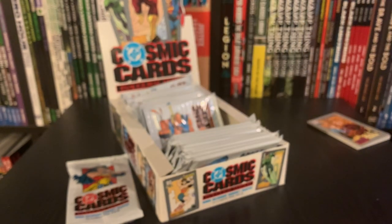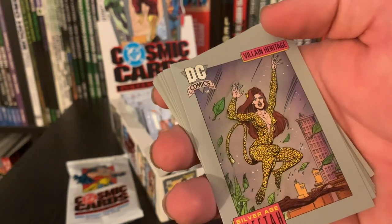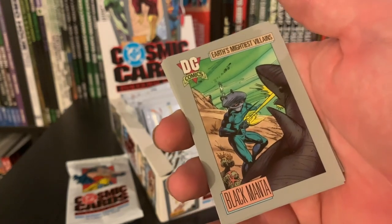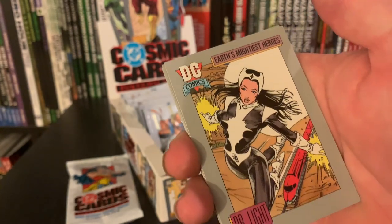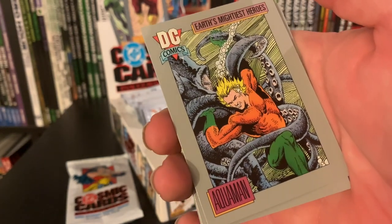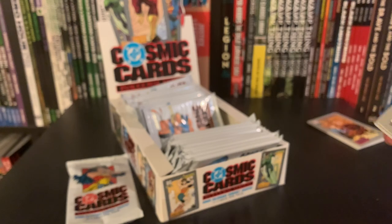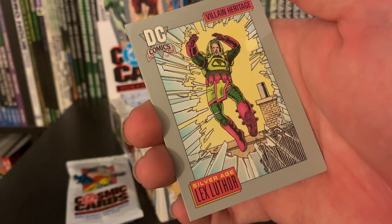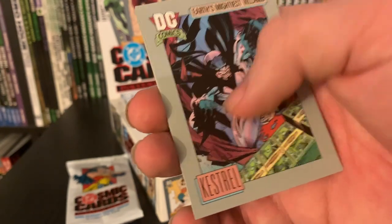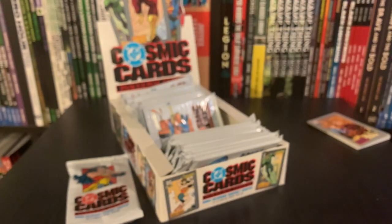I'm setting the Green Lantern ones aside because clearly those are the ones I'm after and trying to find the most of. All right. Looks like we have Silver Age Cheetah, Black Manta, Dr. Light, Aquaman. I really like the art on that. Silver Age Lex Luthor in his power armor. Kestrel, which I believe is a version of Hawk from Hawk and Dove.